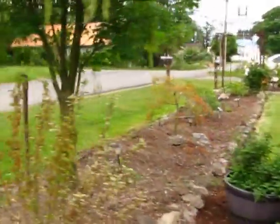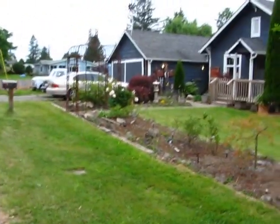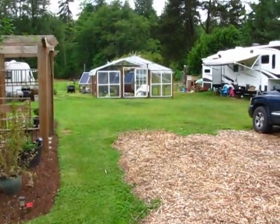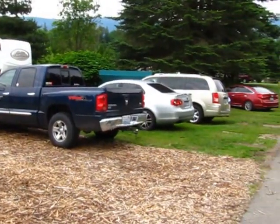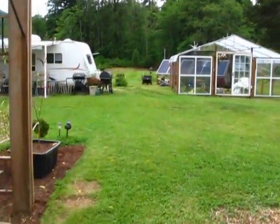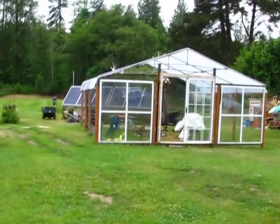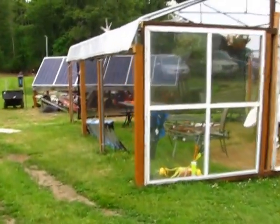Let's come back this way and we'll get a shot towards the backyard. There's our greenhouse. And then parents are here visiting for the summer. So here's my greenhouse. Come back and look at this. It's not done yet, but we still got plenty of summer to work on it or finish it up before fall.